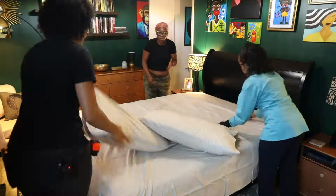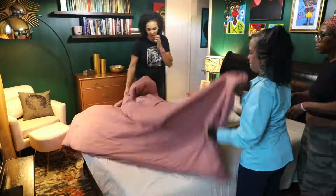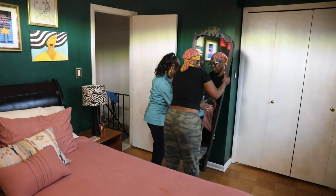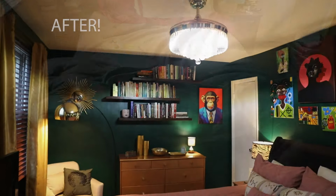So we put the mattress on the bed, added some sheets, and we wanted to do like a pink or a blush pink bedding. And so by the time everything was done, it looked amazing. So we are done with this makeover. It looks fantastic. We are just so pleased with how cozy it looks.